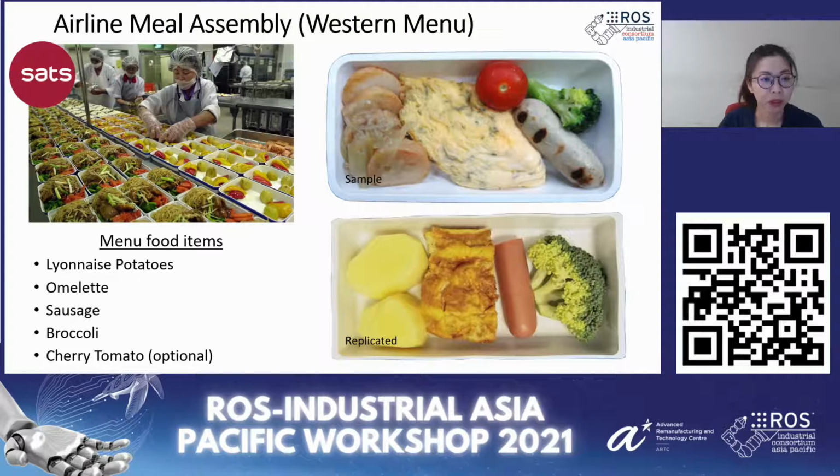Our target research work is the automated kitchen work that currently requires large manpower. The key activities carried out in a kitchen can be categorized into preparation, cooking, and assembling. Our project is focusing on the setting and assembly of food, and the tasks are based on the requirements of SATS. SATS is a food provider, especially for the airline.